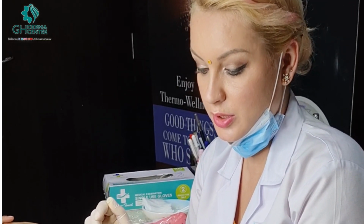I am a permanent makeup artist at GH Derma Center at Busharan Hospital. Today we have a procedure which is called lip blush.